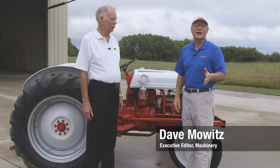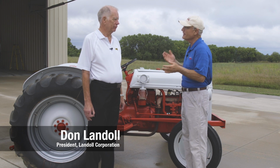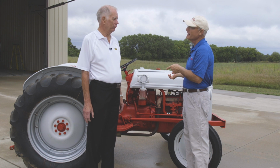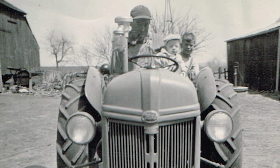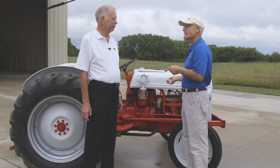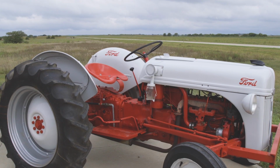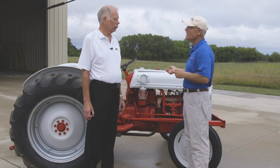Our Ageless Iron feature tractor this week is a 1950 Ford 8N owned by Don Landoll. And Don, you started farming on this tractor. This was a tractor your dad had, but it wasn't his first tractor. He had a 9N. But he upgraded to the 8N because? At the ripe age of 7, he felt safer with both brake pedals being on the right rather than one on each side of the tractor like the old 9N. Yeah. And so he upgraded to this.